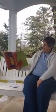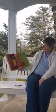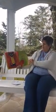My buttons, my 4 groovy buttons. My buttons, my 4 groovy buttons.